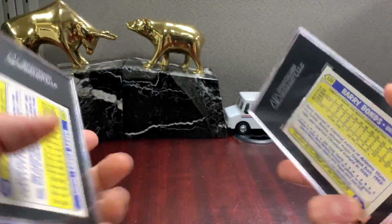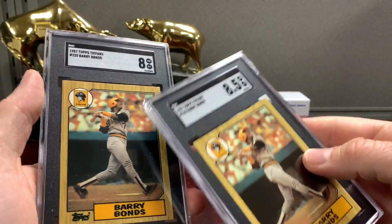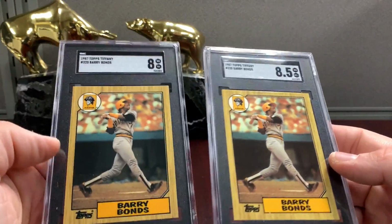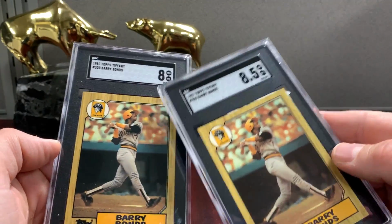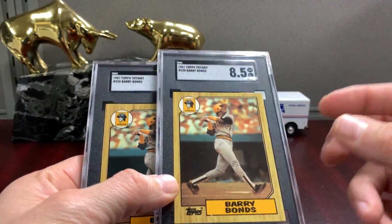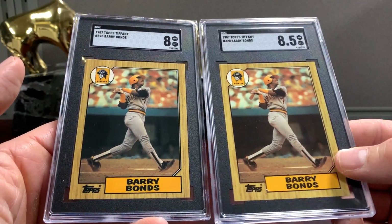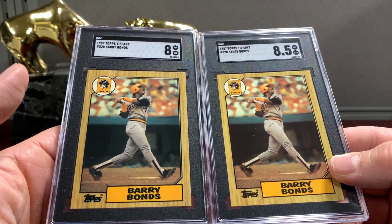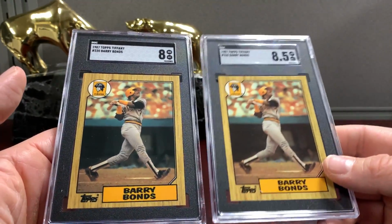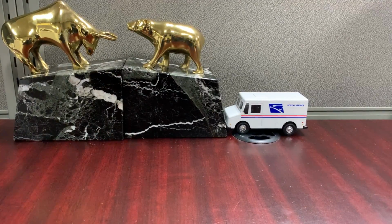Tiffany Bonds, 8.5 and 8. Of course, the Tiffany has the white on the back, and the front's more slick or glossy almost. So they just grade these so damn tough. This one doesn't have good top to bottom centering, but this is one I'm going to snap out and send to PSA. I think it'll get a mint 9. They're actually a little tougher than PSA on some of these 80s cards I've noticed. And on some of the newer stuff, they're like a 0.5 easier. So, observations from lots of bulk orders.